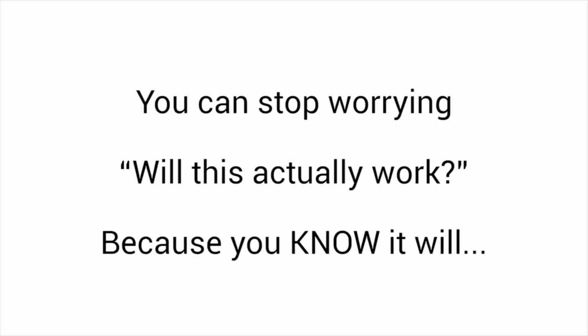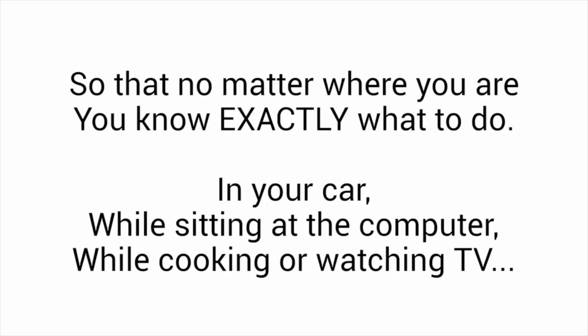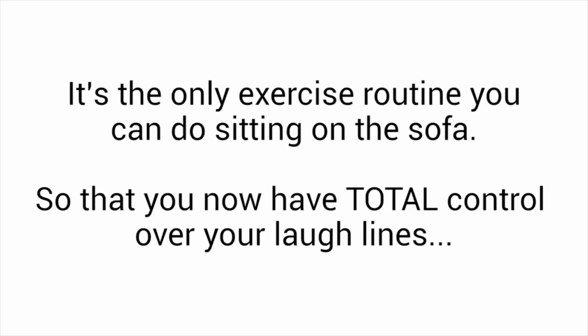You can stop worrying, will this actually work? Because you know it will. What if you knew exactly what to do? You could simply do it, so that no matter where you are, you know exactly what to do. In your car, while sitting at the computer, while cooking or watching TV. It's the only exercise routine you can do sitting on the sofa, so that you now have total control over your laugh lines.